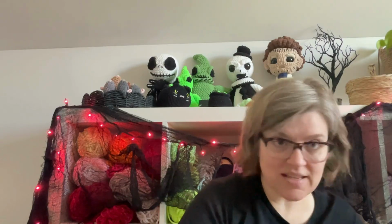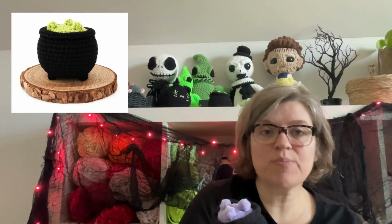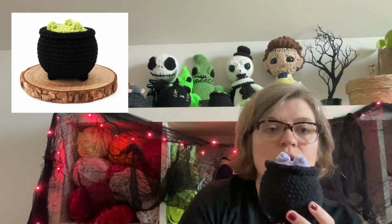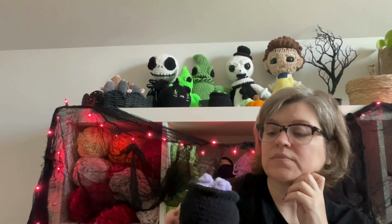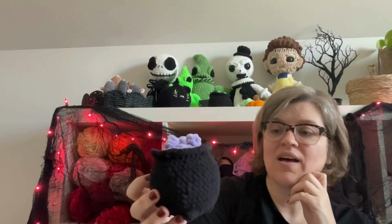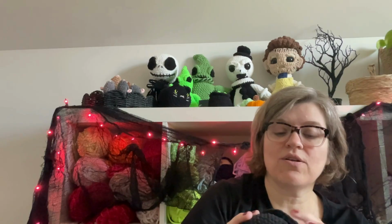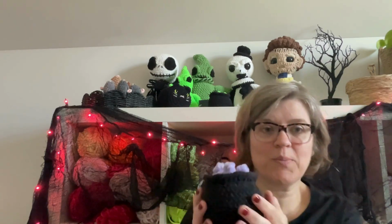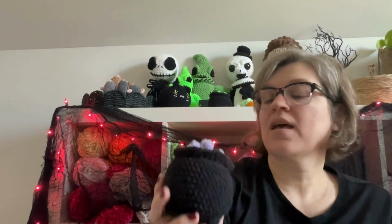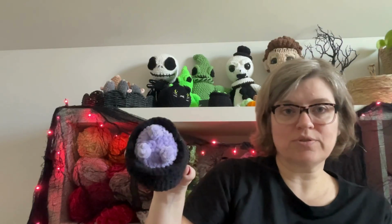And then the next pattern that I love for Halloween is this cauldron. It is from Stitch by Faye. It is a free pattern on her website. I mean, look how cute that is with the little bubbles. I had these at my last market and all kinds of little girls walked in front of it and picked them up with like, look at the potions, and it was just adorable. So these, I mean, very Halloween, having a cauldron full of bubbling potions.